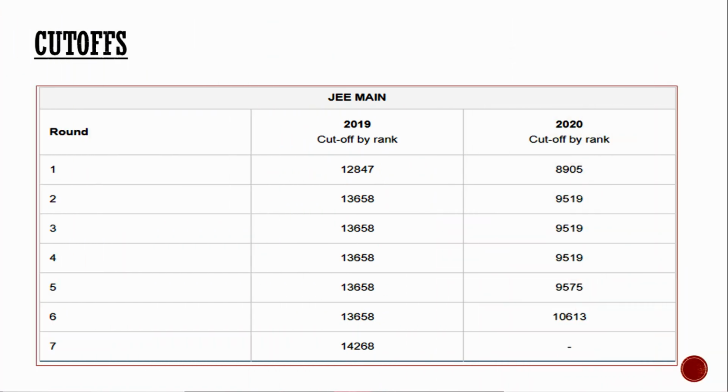Let's discuss the cutoff. For JEE Mains in the year 2019 and in the year 2020, what was the cutoff by rank? There were a total of 7 counselings that happened. In round 1, it was 12,847. So it was till this rank that they called the students in 2019. Now if you see the year 2020, in round 1 only, this is 8905, which means that they are calling fewer students, which means that the competition is going to be higher in the coming days, you can simply predict.